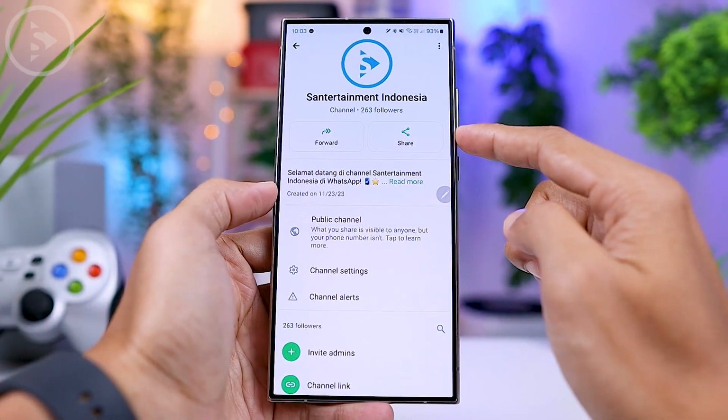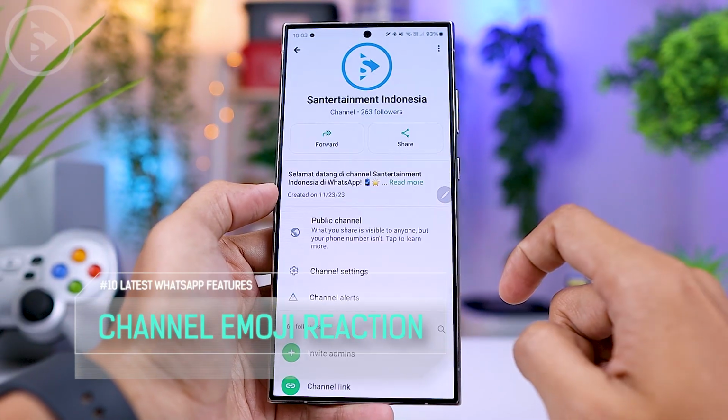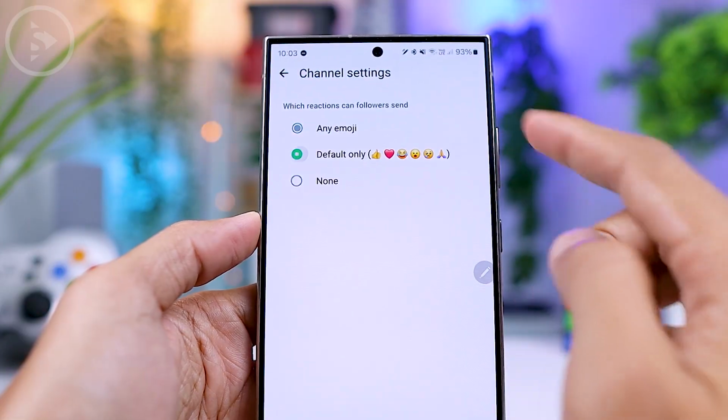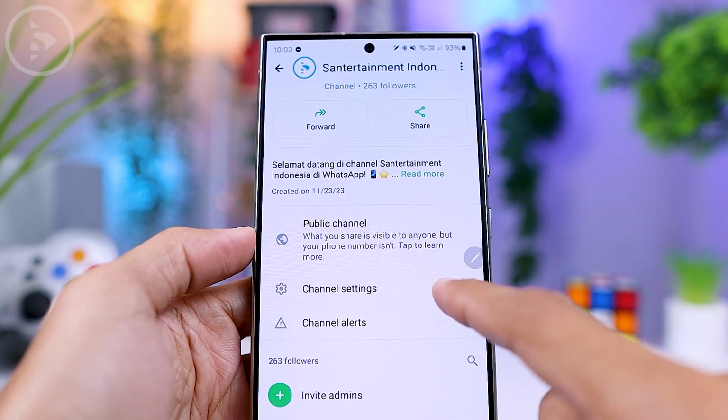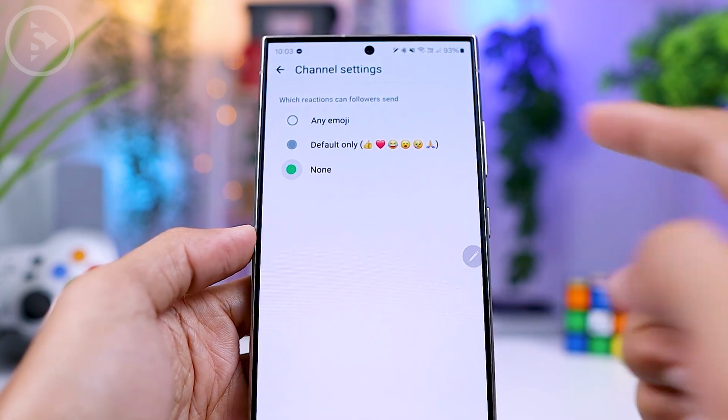And then there are also features related to WhatsApp channels. In the latest WhatsApp update, you can set your WhatsApp channels to only display certain emojis. Or you can also remove reaction emojis on your WhatsApp channel.